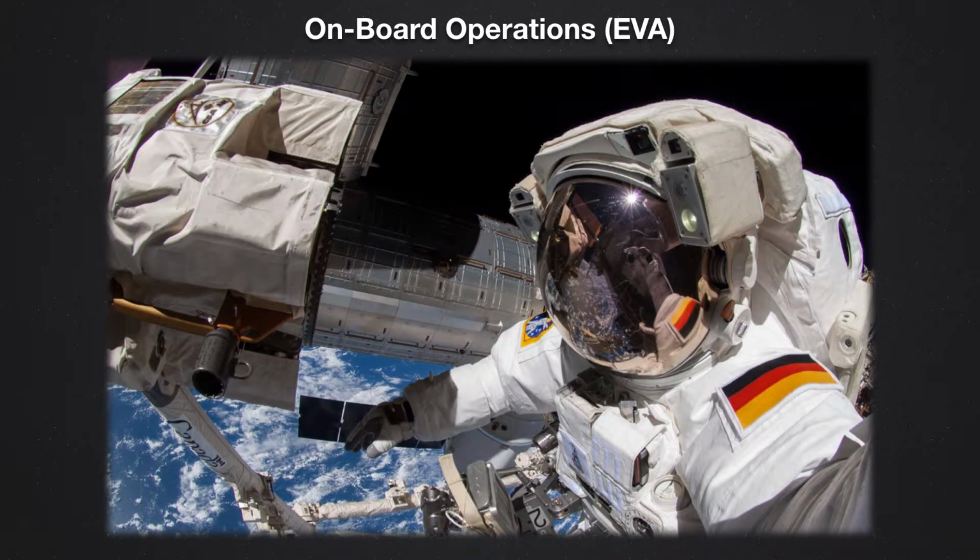There were again a number of hiccups in usually the areas where you don't expect them. There was one QD, a quick disconnect, that didn't exactly work properly, and also there were some bolts retaining the pump module in place that were a little bit more stubborn than we hoped they would be. So EVA is an important part of an astronaut's life on board the ISS.